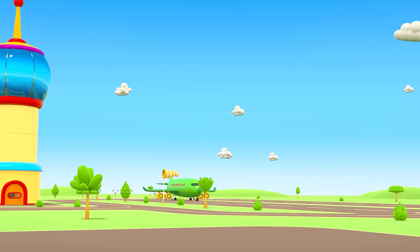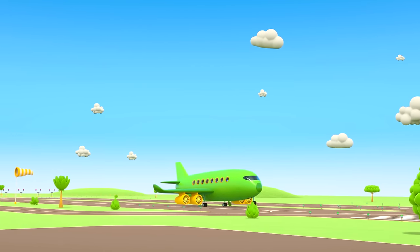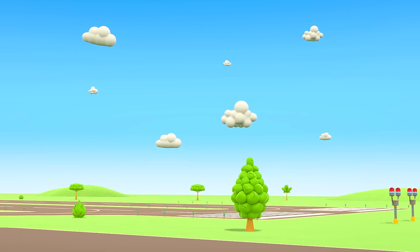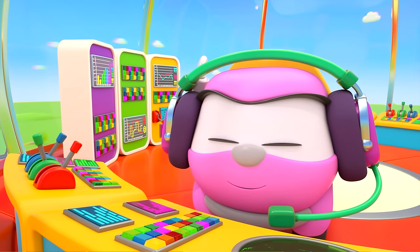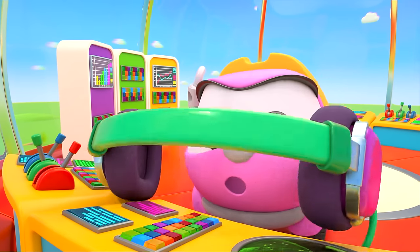You're clear for takeoff. That's the last airplane for today.